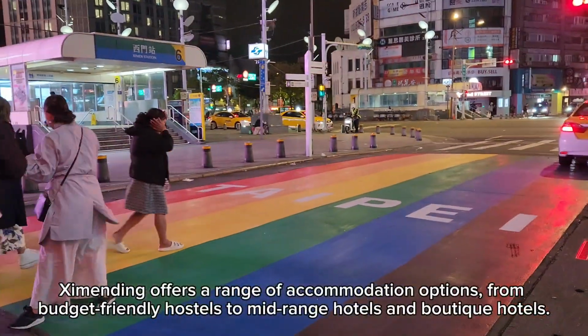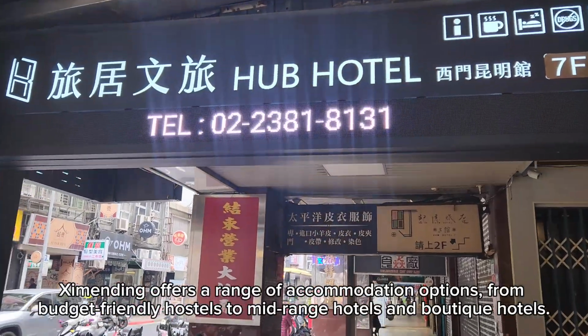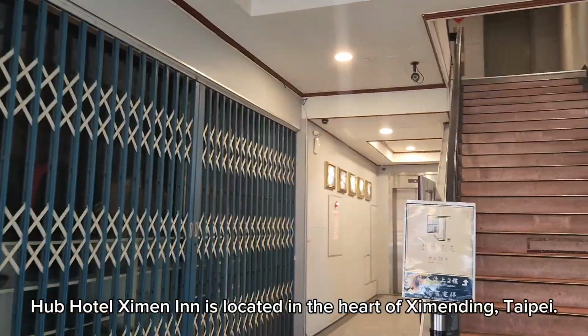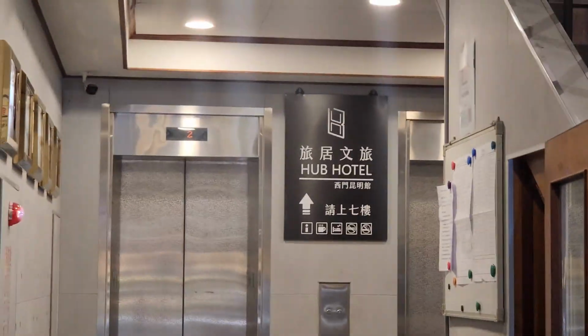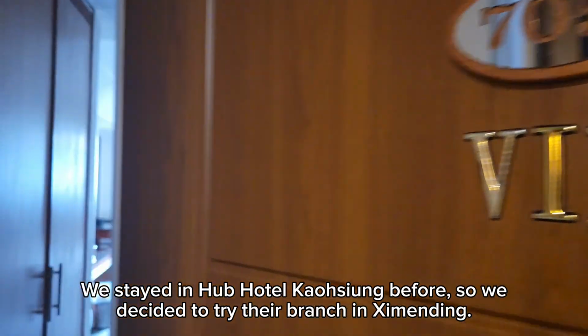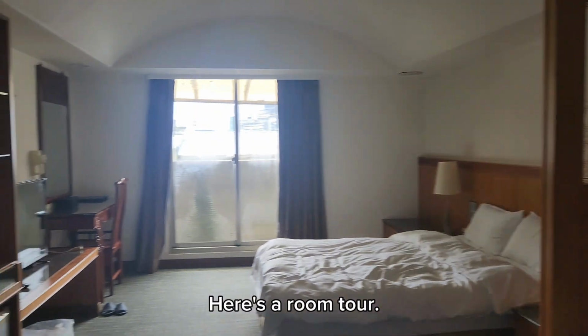XIMENDING offers a range of accommodation options, from budget-friendly hostels to mid-range hotels and boutique hotels. Hub Hotel Ximen Inn is located in the heart of XIMENDING, Taipei. We stayed in Hub Hotel Kaohsiung before, so we decided to try their branch in XIMENDING. Here's a room tour.